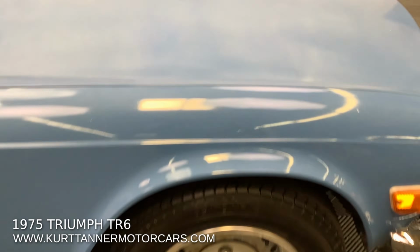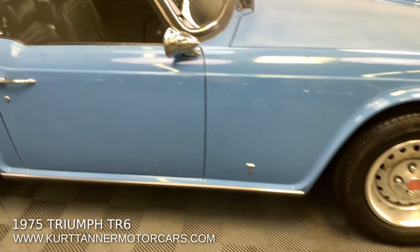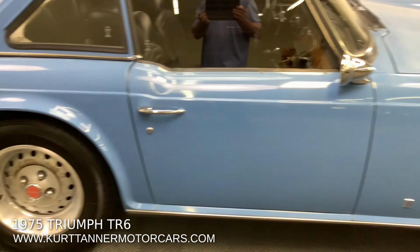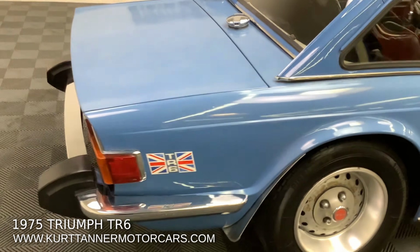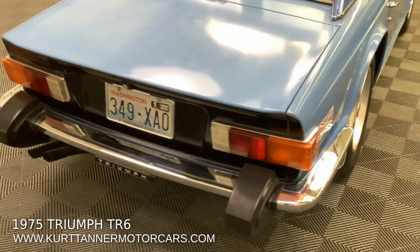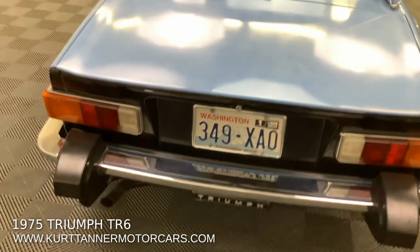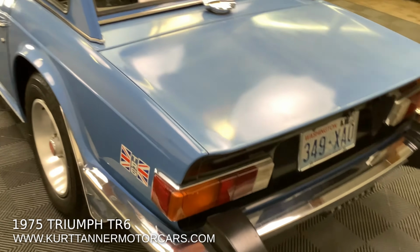So it had this modest repaint. The sides of the car don't look too bad, but it had this single modest repaint on an excellent original car. Probably 10, 15, 20 years ago. It's now showing its age.